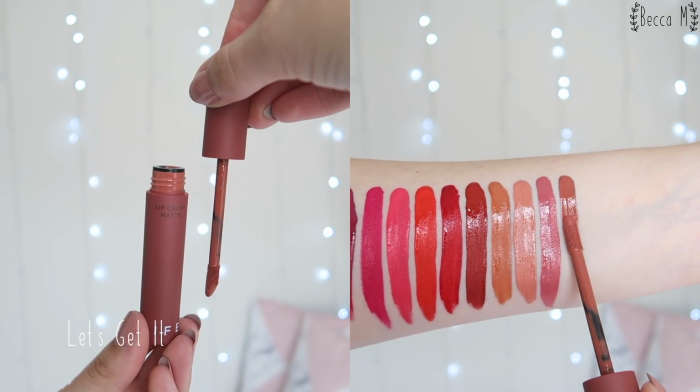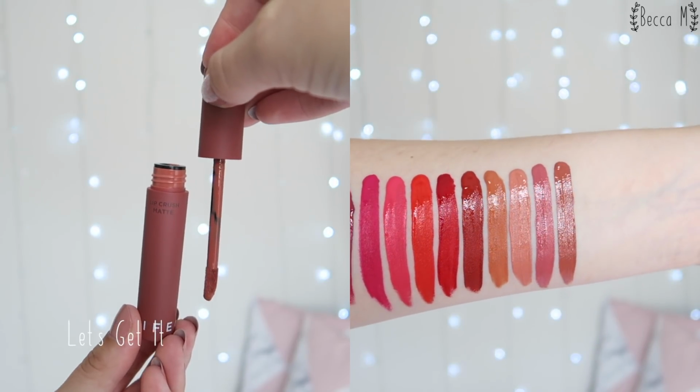Let's Get It is a brown nude. This is another shade that is beautiful, but I don't get much wear out of. This is another shade that I think would look stunning on deeper skin tones.